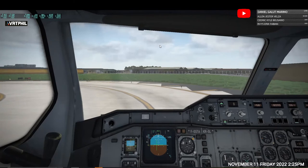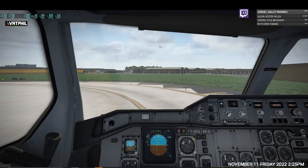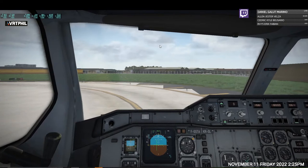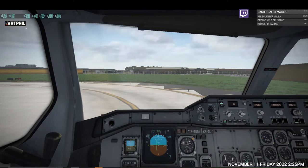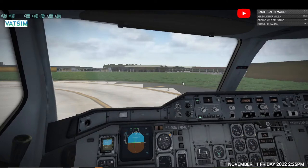Sana huwag pumalpak yung aeroplano, may 80 seat naman tayo. Manila Control, Beluga 1, holding at Hotel 2, ready for departure. Beluga 1, maintain runway heading, climb 7,000 feet, runway 06 cleared for takeoff. Runway heading, 7,000 feet, runway 06 cleared for takeoff, Beluga 1.